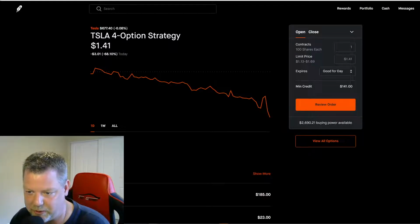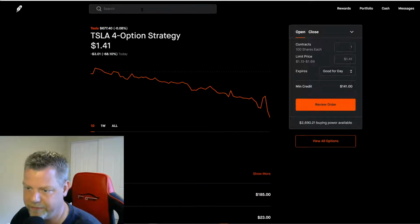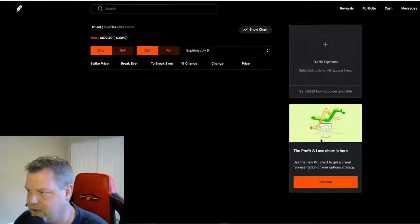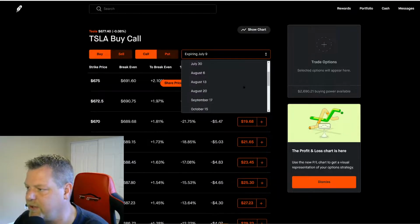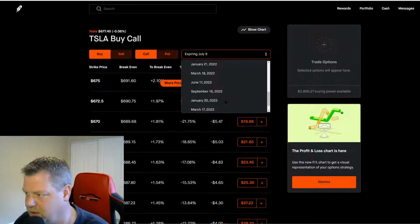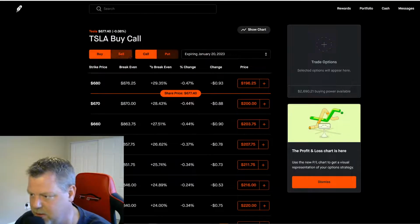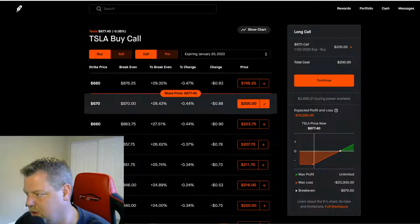January 2023 put spread 670, 660. It sounds pretty good. I would rather buy a call spread just so you're not sitting on the collateral for so long. So if we look at this, I think you could do a lot more. Anything 6 months out or more, unless you had to roll it out to that point, doesn't make too much sense for me. So what, a 670? Okay, we're going to buy this one.